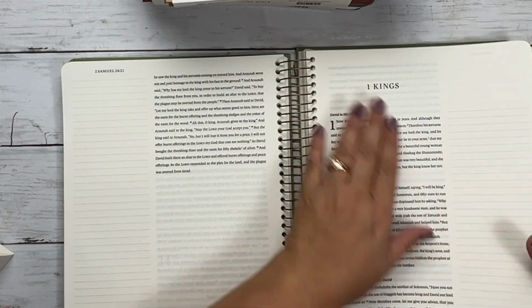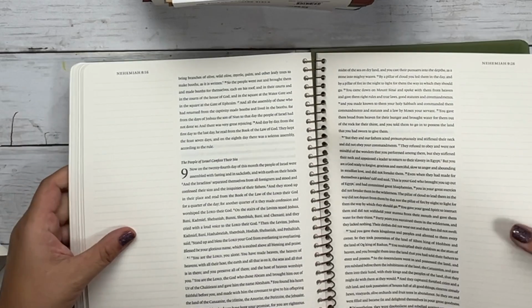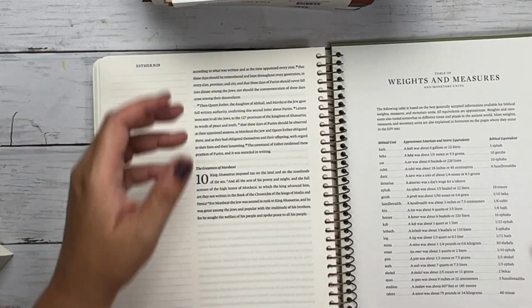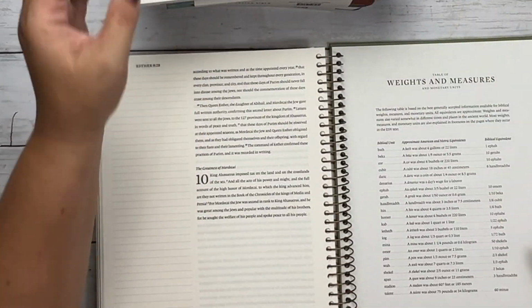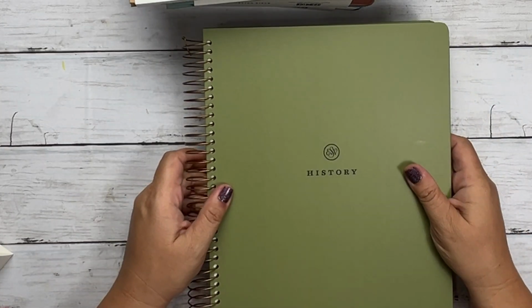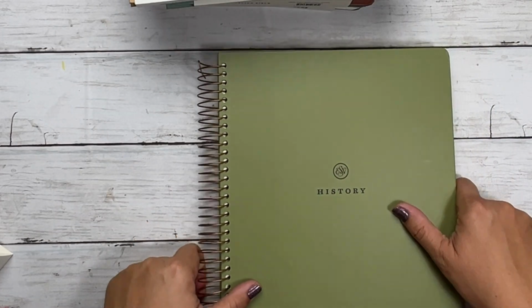But this is what it looks like when you start a new book of the Bible there. So I like how they kind of broke things out. So if you are doing a study on, you know, the Pentateuch, you'll be able to grab the one that you need. In the back, you get your weights and measures, and then you get the back of it. And that's just a really sturdy spiral bound note-taking Bible, essentially a journaling Bible.